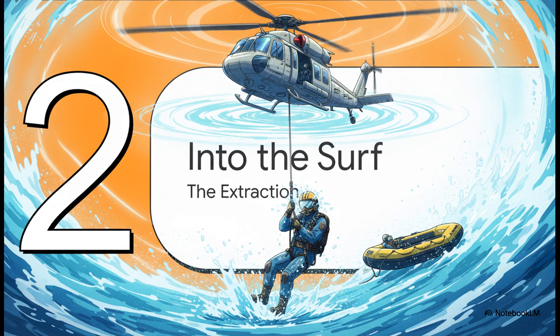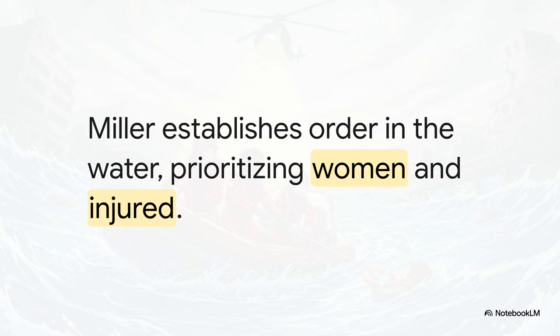The helicopter roars into a low hover, and rescue diver Miller plunges into the chaotic water. So the second Miller hits the freezing water, he takes immediate control. Over the deafening roar of the rotors, he's yelling to establish triage protocol. "Women and the injured first." He isn't just a diver here. He's literally managing a terrified crowd in the middle of the ocean. Instantly, a mother hands him her 6-year-old girl. With calculated precision, Miller secures the child into the rescue basket, taps his radio, and calls to hoist them up. The extraction has officially begun.